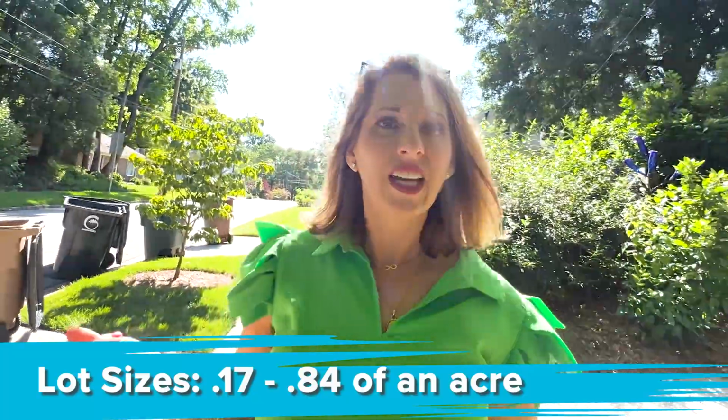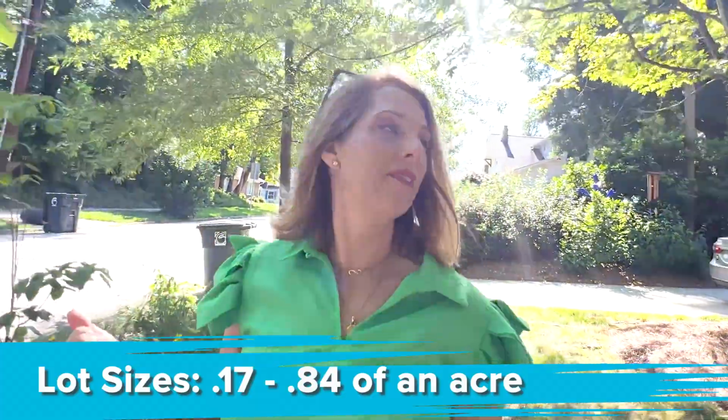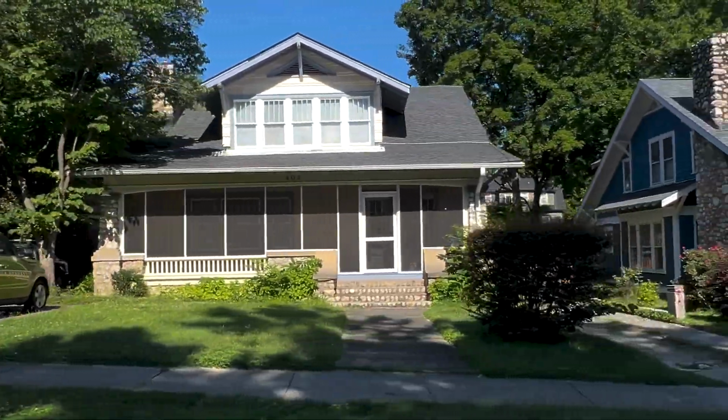And the lot sizes here range. I feel like the ones closer to town are smaller. They could be like 0.17 of an acre lot. But some of them, if you go a little bit further down to the park, are like 0.84. So I just love these houses. They're all just so great. It's hard for me to focus and show you and not look at all the houses. They're so fabulous.